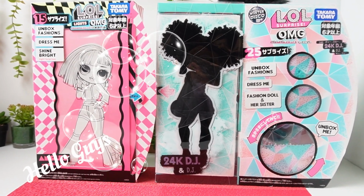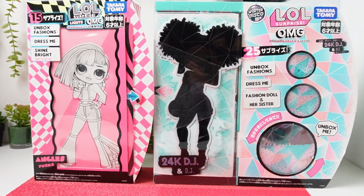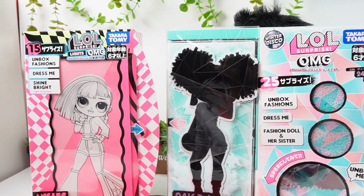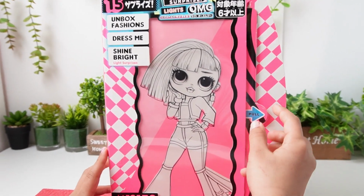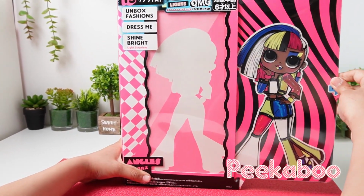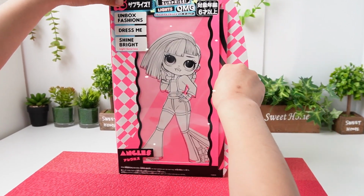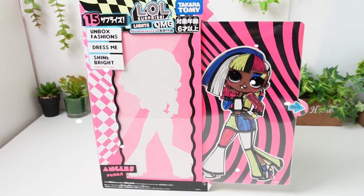Hello guys, so I'm gonna unbox this LOL Surprise. So we're gonna unbox the 15 surprises. Now it says pull, and so we're gonna pull. Oh, there's a color. Oh, there she is. So there's no color. Color. No color. Color.